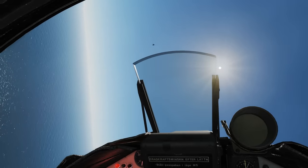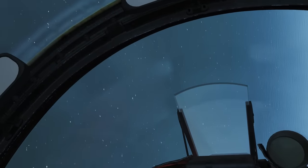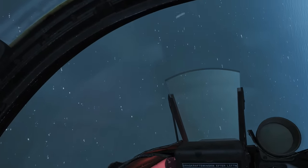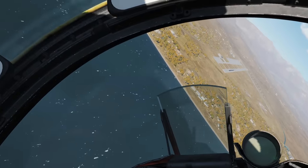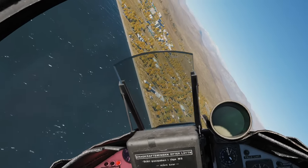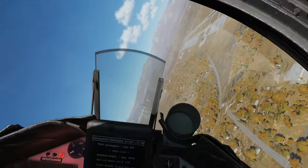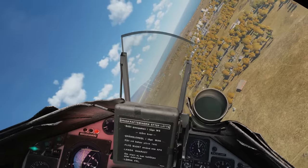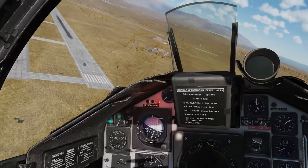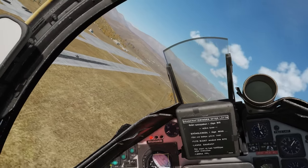So what are good keep mines to have apart from the weapons and trim? No hydraulics, no air brakes. Come on, little plane. Yes, we have gear. We have gear. And blood box down.